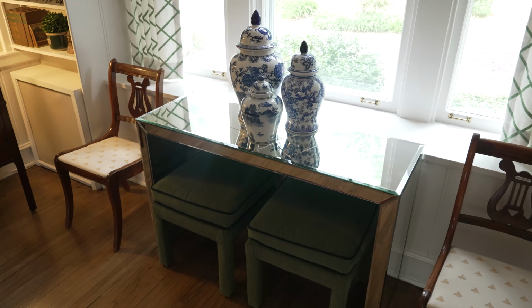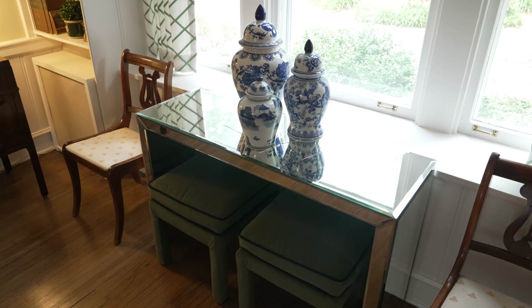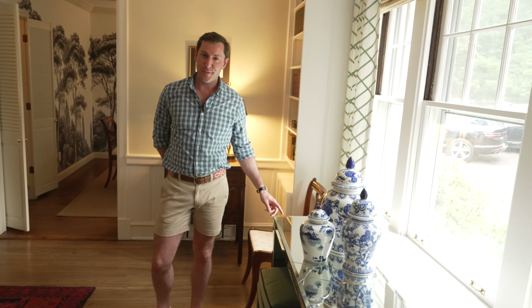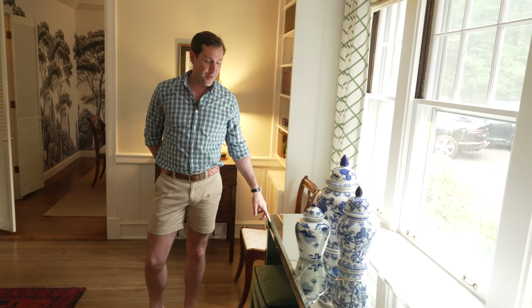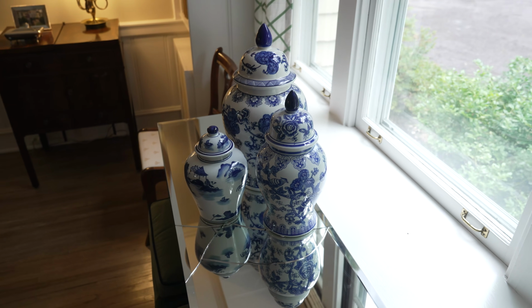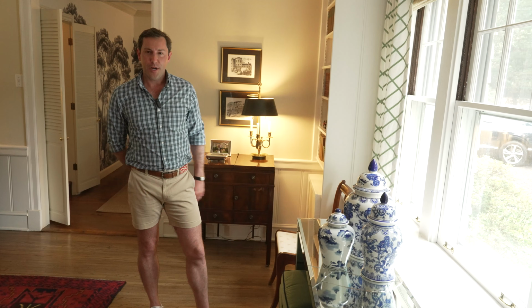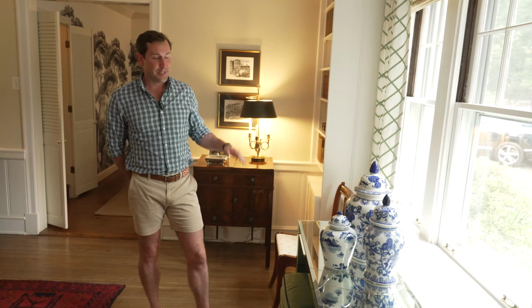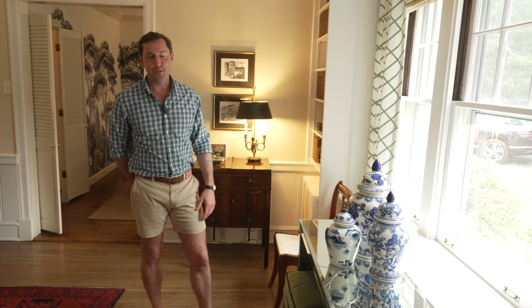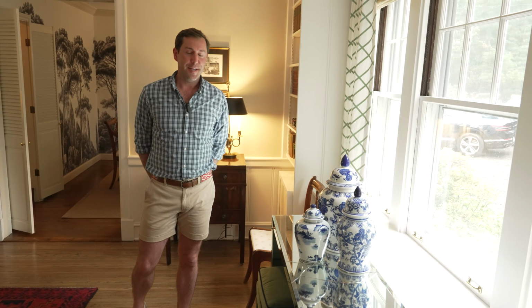So not all the stuff that we have is from antique stores or estate sales. This was a Christmas present from my mom. I believe she got it from Wayfair. And it's just a mirrored table that works really well. And I have a couple of blue and white urns on it. But we usually get a Charlie Brown tree for Christmas and put it on this table. And one year it was too heavy and it actually cracked the top of the mirrored table. So I have yet to have it fixed.